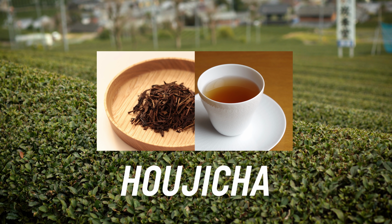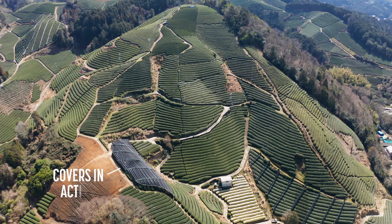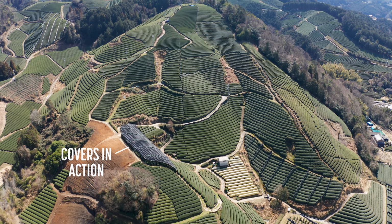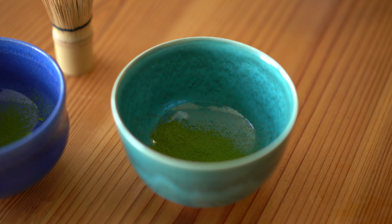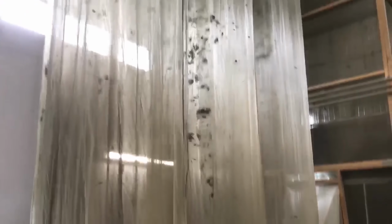Hojicha is processed the same as sencha, except it's also roasted, which is why its name in English is roasted green tea. Gyokuro is also processed like sencha, except before harvest, the leaves get covered for 3 weeks to preserve the umami and sweetness. Now matcha, on the other hand, gets covered for 3 weeks before harvest like gyokuro, but it only gets steamed and dried, not rolled. Instead, the dried leaves are ground into a powder.